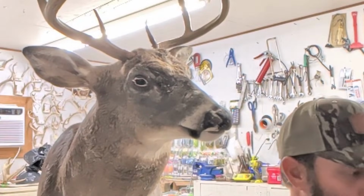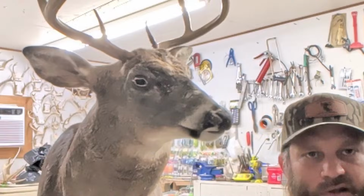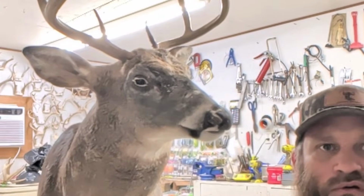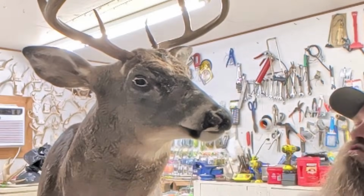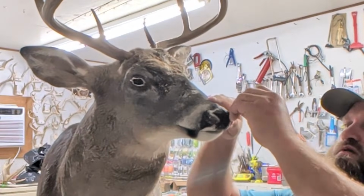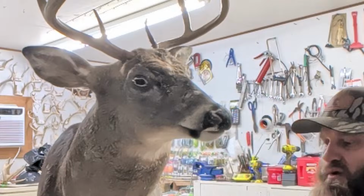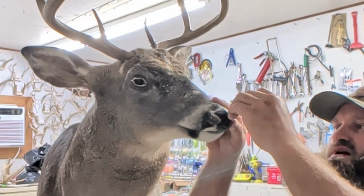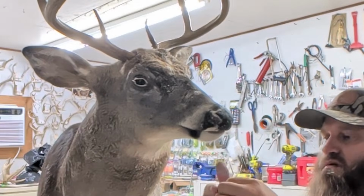It'll be a darkish gray, but it's blended in. Like I said, I use three different colors. So now I'm pinning the nose in place. Once we get everything set, I'll take the phone too.